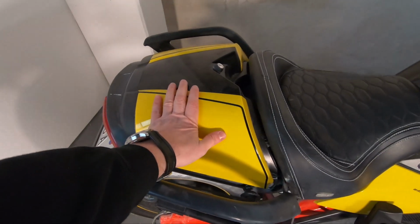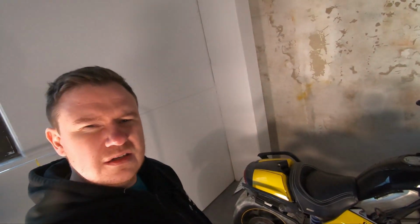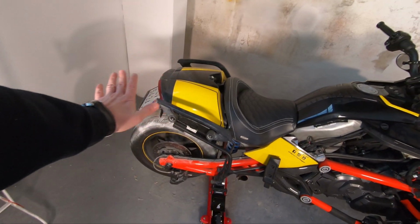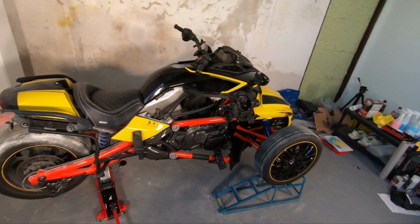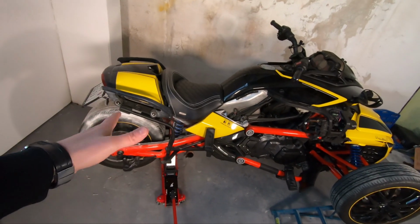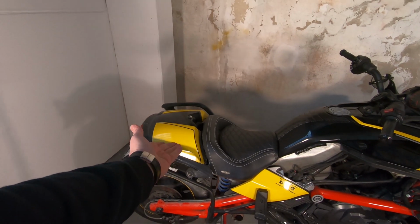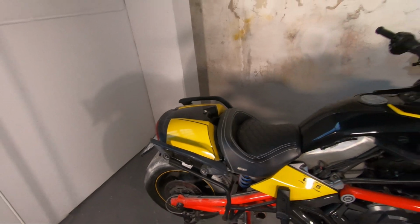I have bought this, I don't know, monoseat cowl. Yeah, that's how it's called. I have bought it only because I knew that I want to have the Beast to look sportish, and I knew that I will be riding a lot by myself, so that was kind of some extra upgrade I wanted to do.